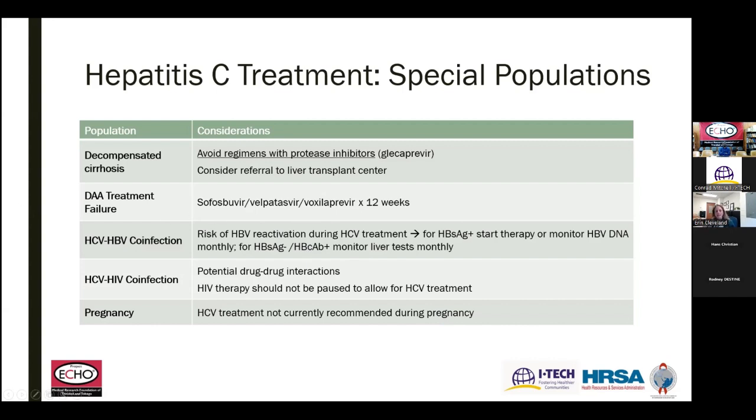For hepatitis C HIV co-infection, really the biggest factor here is potential drug-drug interactions with the antiretrovirals. And that's where using an interaction checker like the University of Liverpool tool is really important. It's worth noting that HIV therapy should not be paused to allow for Hep C treatment, although in some cases people may need their antiretroviral regimen switched to avoid drug-drug interactions.